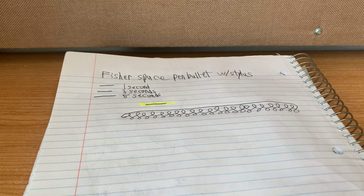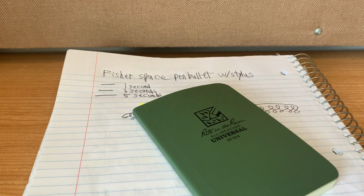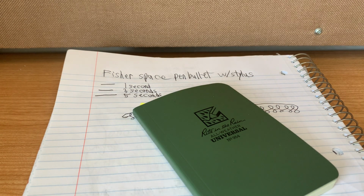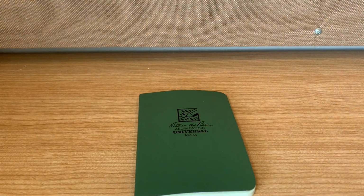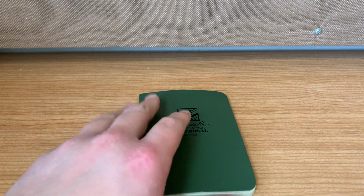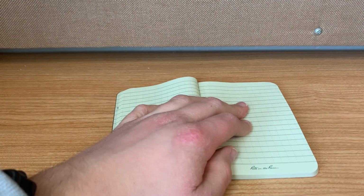Overall, the Fisher Space Pen is really phenomenal for being able to write through anything. And I'm going to show you this. Right here, I barely use this puppy, honestly. Should probably use it more. Right here, we have a Write in the Rain notepad. Two different companies, Fisher Space Pens and Write in the Rain. Write in the Rain does have some pens as well, but they're pretty much Fisher Space Pens. They made a deal with them, and they're like, hey, Fisher, can we please use your stuff? And they're like, yeah, man, no problem.